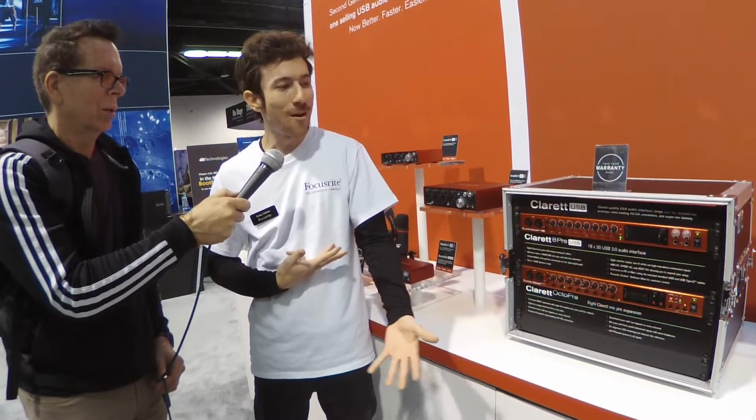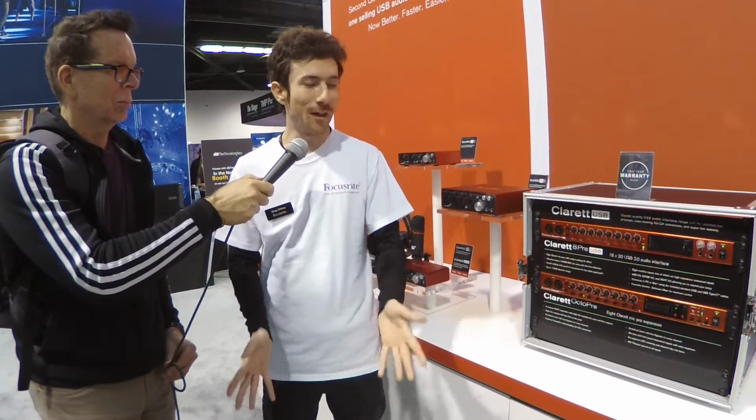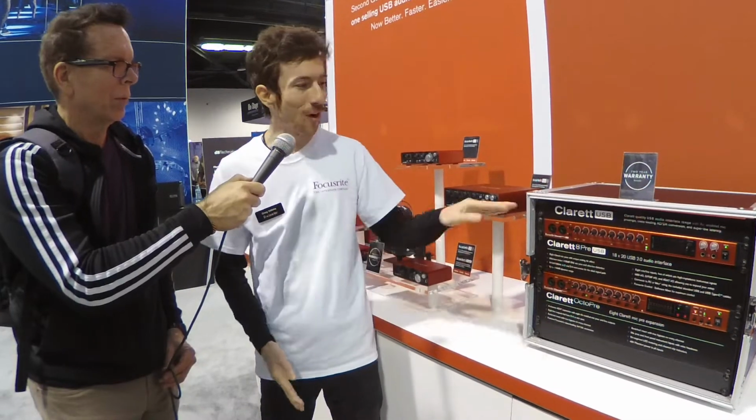And then of course, there are other ways to expand. You can go third party, you can go with our interfaces, but it's meant to be flexible with whatever you already have. Did Focusrite develop its own preamps, its own microphone input preamps? As far as preamps, yes. We haven't really delved into the microphone world quite yet. I'm not sure about that, but as far as the hardware itself, that's definitely ours.